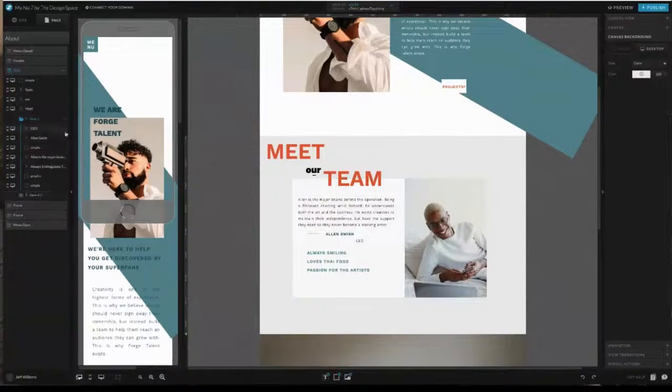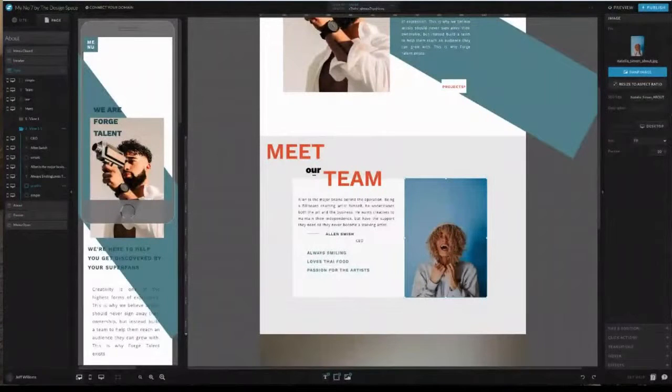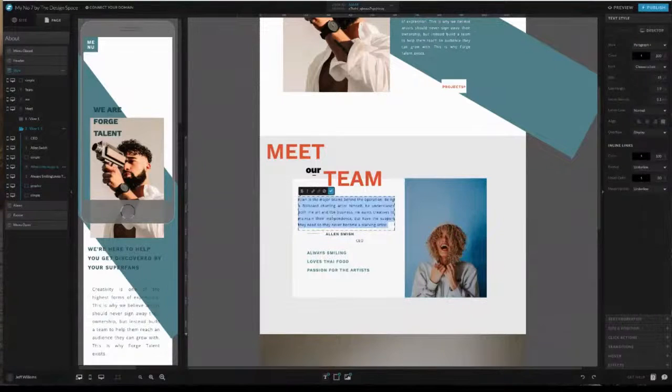All I have to do is duplicate this view. Boom, I have view 2 right here. I'm going to double click and swap this out for our next team member. I'm going to jump in here and grab her information right out of my doc. So here is her bio. I'll just copy and paste it right in.